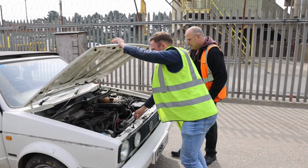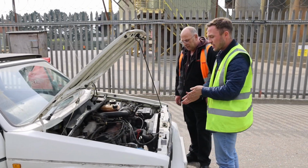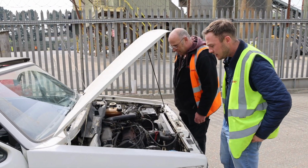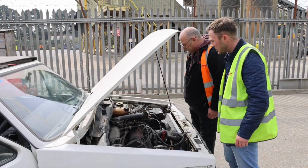There we go. Wow. What's your thoughts then, Greg? Aftermarket alternator. Yeah, I can see it was remanufactured. All looking good? Yeah, well this is quite interesting.